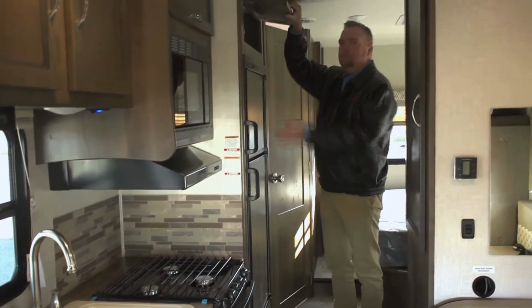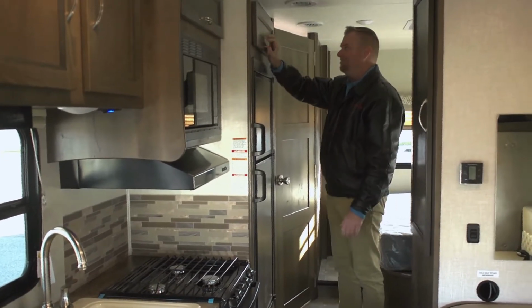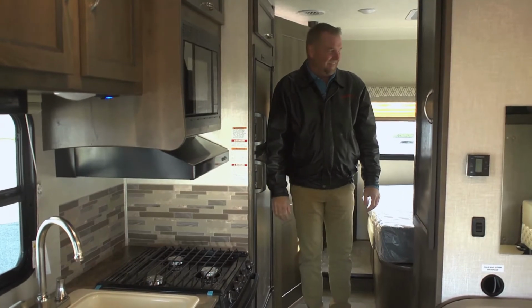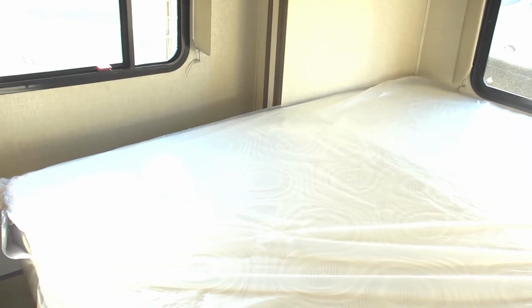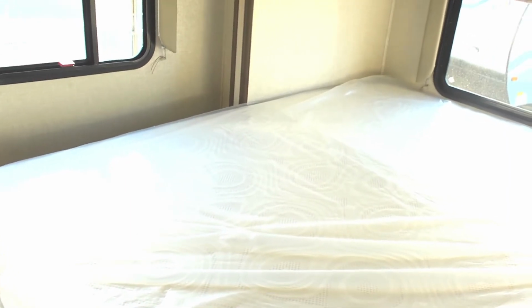Also, more storage. Bread box. Cereal. Put your bread in there. Make some egg sandwiches. Bingo, bango, bongo. Walk around bed. That's nice. No one likes a corner bed. So walk around bed is nice.